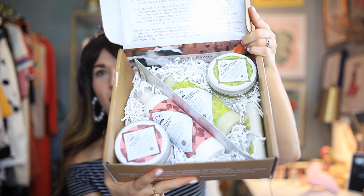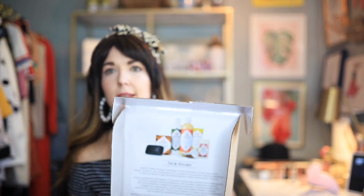Very cool. We mix global healing traditions into modern wellness solutions. We bring together traditional healing practices, cultural wisdom, and indigenous ingredients, remix them, and create modern natural solutions for skin and hair. This is our mission to make cultural exchange the model for transforming the global community. Very cool. So this is the inside of the box. All kinds of awesome goodies in there. That's what I was reading from.